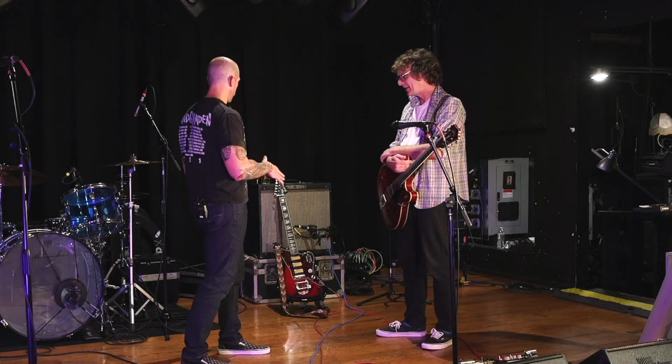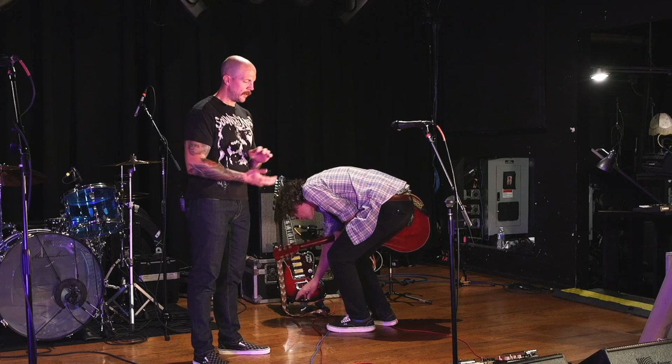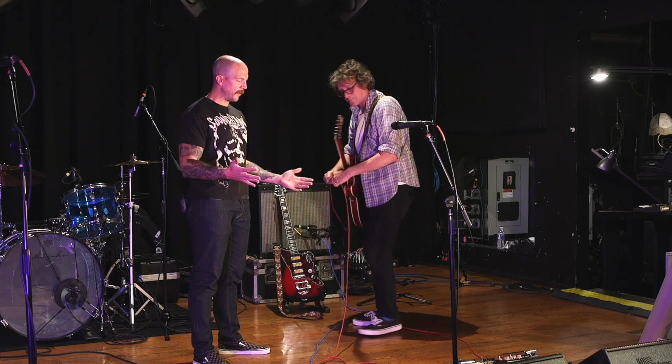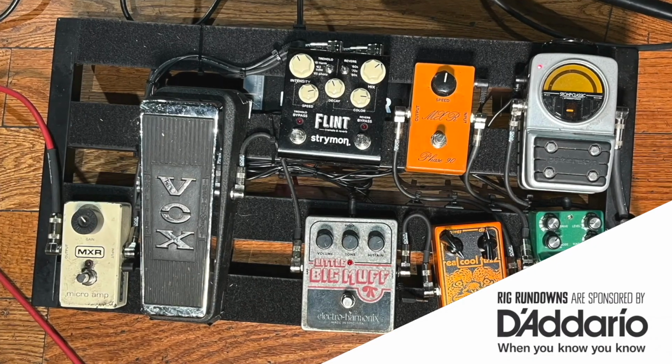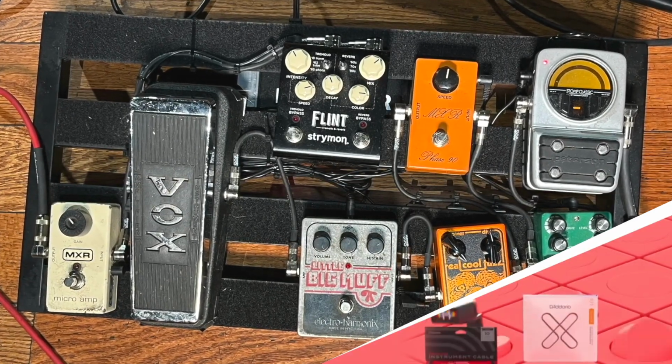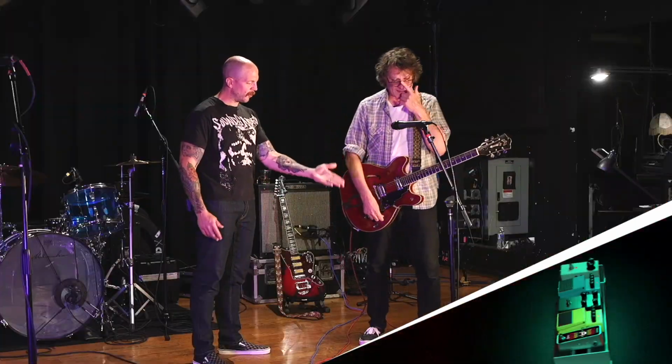Well, could we actually have you plug in to the guild, and then you can take us through your pedal board? Sure. As you do that, I see a friend that is synonymous with the band, and specifically you, with the Bigmuff. Yep. And I'm sure, as you've detailed in plenty of other interviews, you've tried them all from A to Z. Yeah, I get a lot of people asking me.